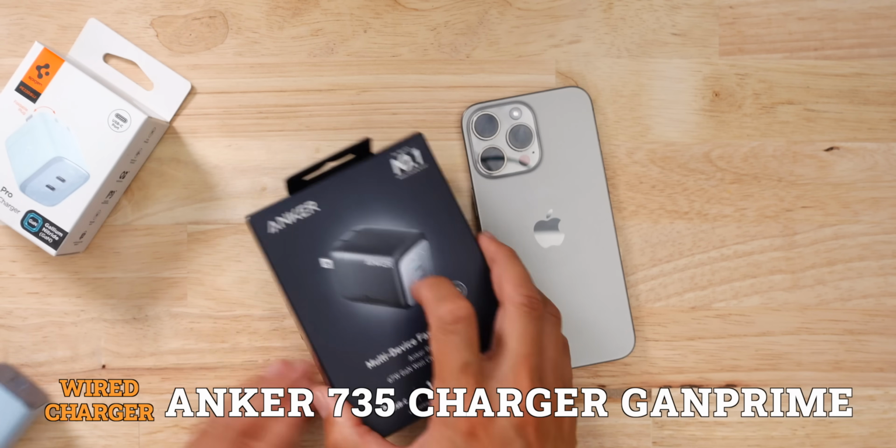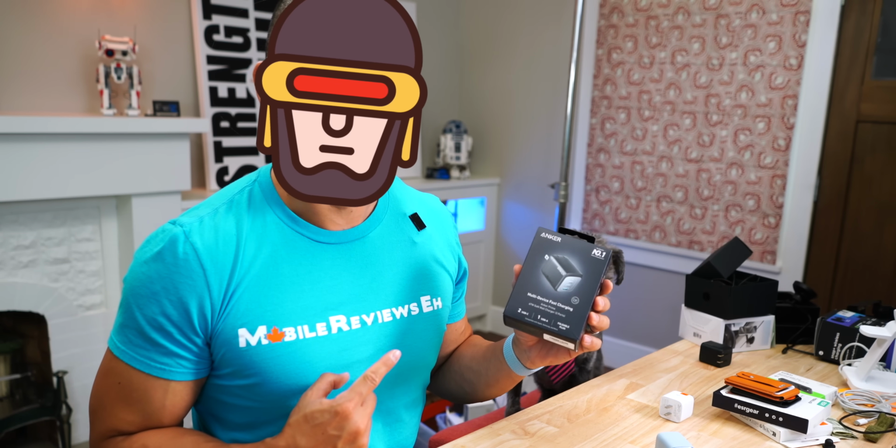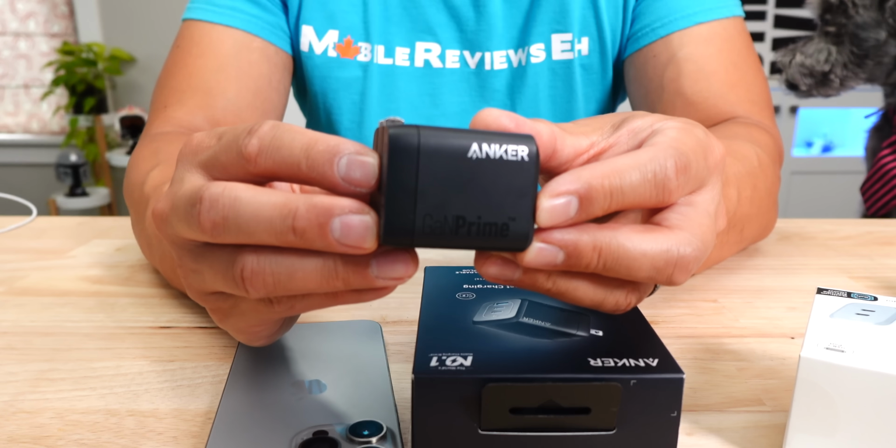Now if you need something with a bit more oomph, get this one. It's the Anker 735 charger, GaN Prime 65 watts. Yeah, I don't know what accent that was. Now, like the Spigen, make sure you get the right version. Newer one is stumpier. I got one from 2022 and another one from 2023. The 2023 one is this one.